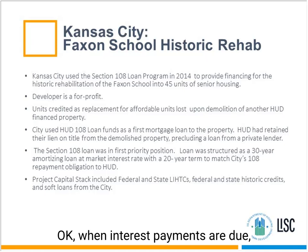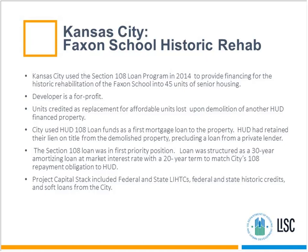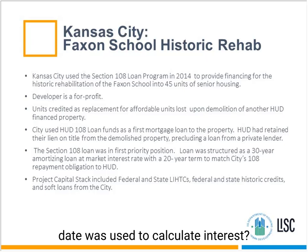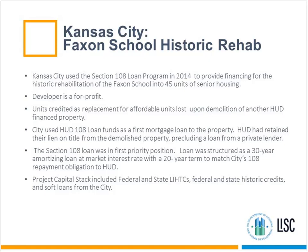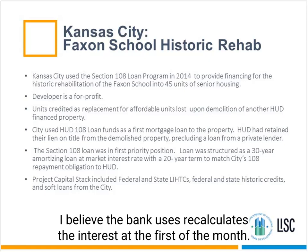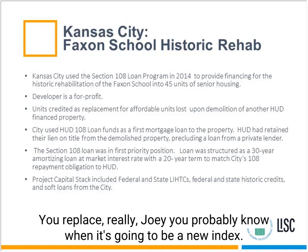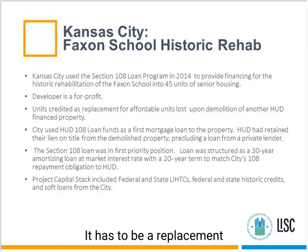Okay. When interest payments are due, what LIBOR date is used? For example, if the payment is due February the 1st, 2021, what LIBOR date was used to calculate interest? Because LIBOR changes daily. I believe the bank recalculates the interest at the first of the month. If you're replaced really soon, Joe, you probably know when it's going to be a new index. It has to be a new index.